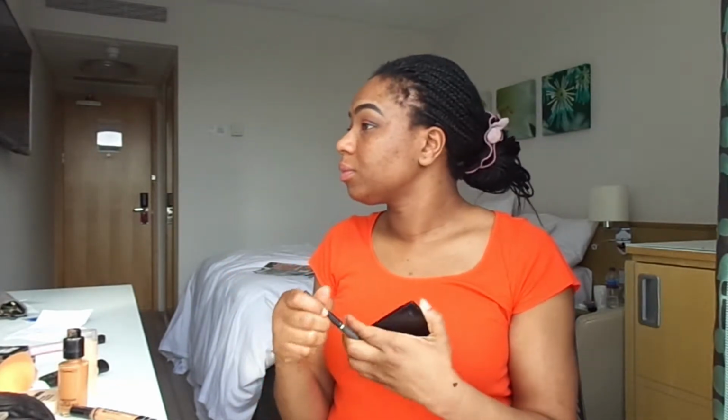Using that Becca as a primer has absolutely helped in terms of reducing crease, and then using the highlighter as well makes everything pop more. So after applying that, I go on with my eyeliner. I don't know which one I'm using, but I think it's more rough, Remo, as I use most of their products. So I think it will definitely be a Remo one.